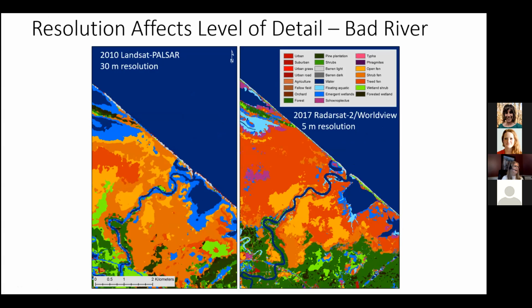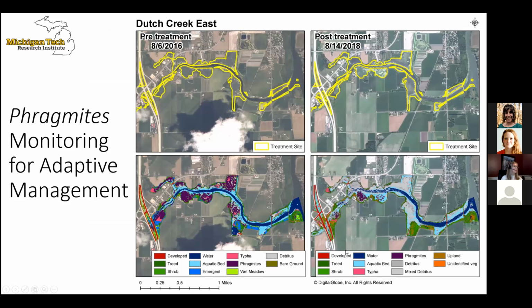And then looking again at Bad River, the difference between on the left, that Landsat PALSAR, and on the right, the RADARSAT-2 and WorldView. So again, just an increase in the level of detail. But we have to work on training that Bad River one to make it a little bit better.